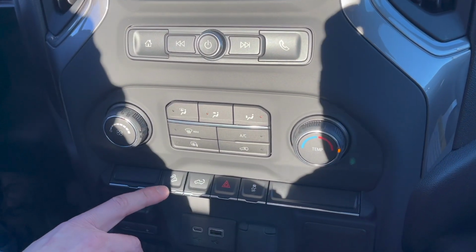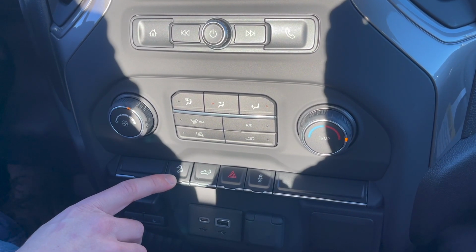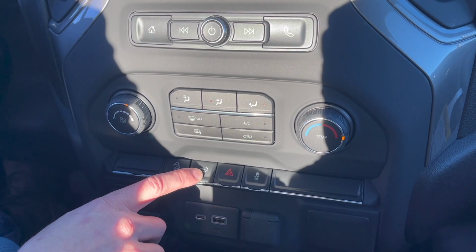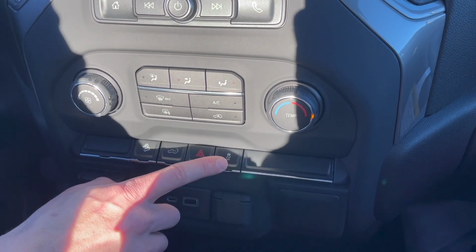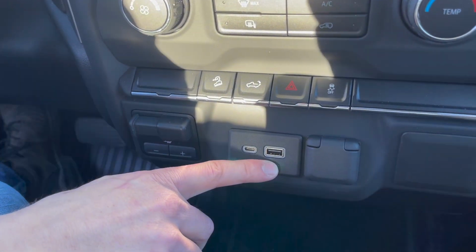And then if we maneuver over to the center here, you have the normal climate control buttons. You have your, I believe, speed for going downhill. Manually controls the engine. This button drops the tailgate, which is pretty cool. You hold the button down and then it'll drop. Your normal hazard lights for when you're on the side of the road and need help, and your traction off button.